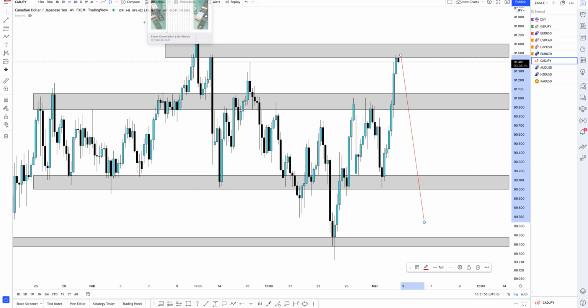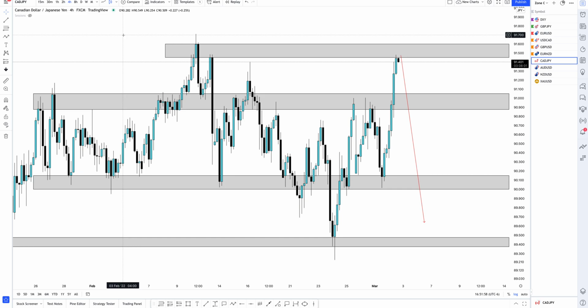Generally speaking, based on what's going on fundamentally, which I don't really care about as it goes to trading, I really just focus on technicals. But looking at it as a fundamental, as a trader, you would expect oil to continue going higher. So therefore, CAD should continue pushing up.